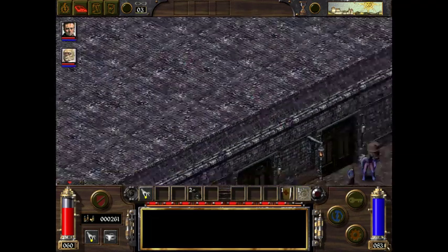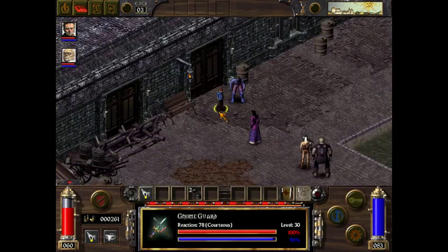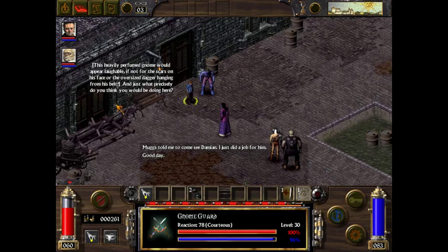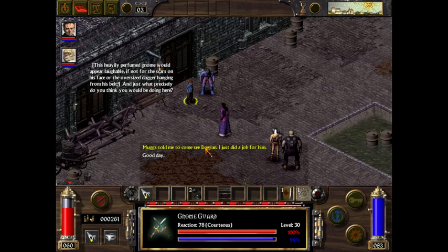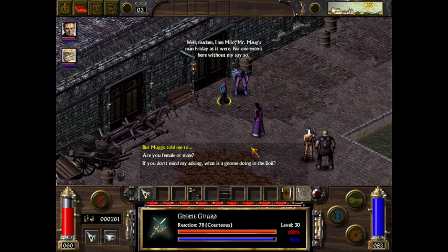Alright, so we gotta get in here. So I guess I'll talk to the gnome. This heavily perfumed gnome would appear laughable if not for the scars on his face or the oversized dagger hanging from his belt. Oh, so he's got like thick cologne on. So, alright. And just what precisely do you think you would be doing here? Muggs told me to come see Damien. I just did a job for him.